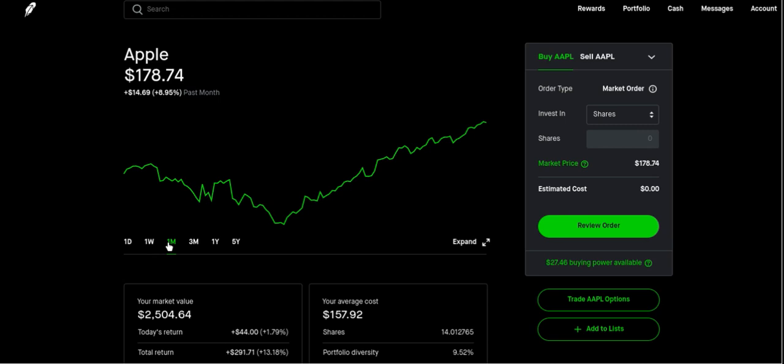I love Apple. I have been growing this position. I do want to make Apple one of the biggest positions in my portfolio just because of how good of a company they are and the ridiculous growth aspect that they have. And the little dividend is nice as well.